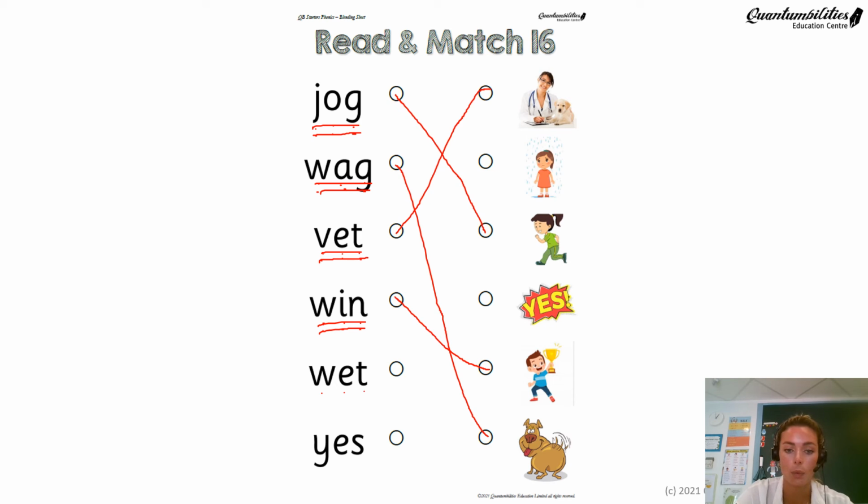W-e-t, wet. Your turn. Great job. Do you see a little girl who looks a little bit wet from the rain? Very good. The girl up here looks a little wet. Good job. Let's do the last one.